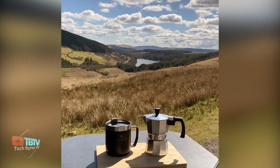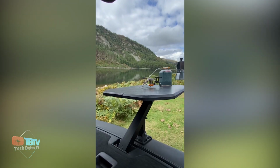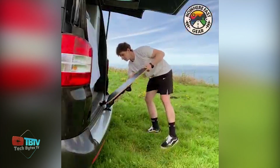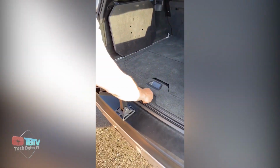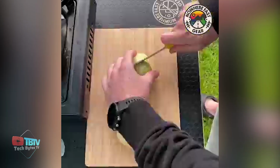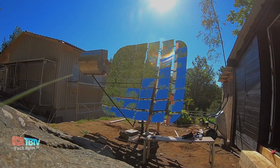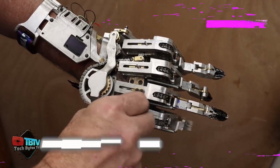The car bar provides the ultimate convenience for on-the-go refreshments and snacks, equipped with built-in cup holders, storage compartments, and even a fold-out table. It's very simple to install, and the entire installation process only takes 10 seconds. They're available for $192 and are becoming the favorite accessory for travel enthusiasts. We're down to the top 10 gadgets on our list today, and now we move closer to the much-awaited ones.